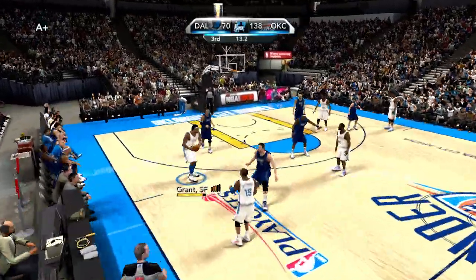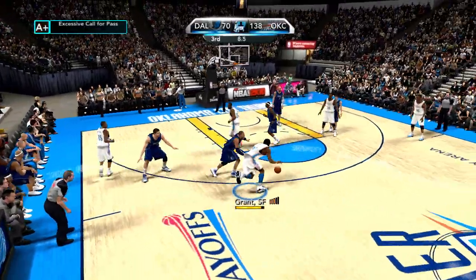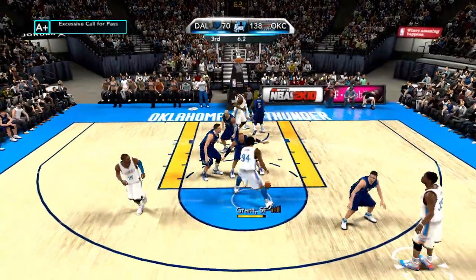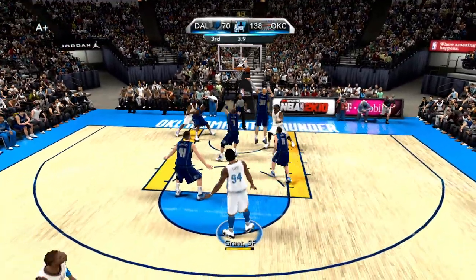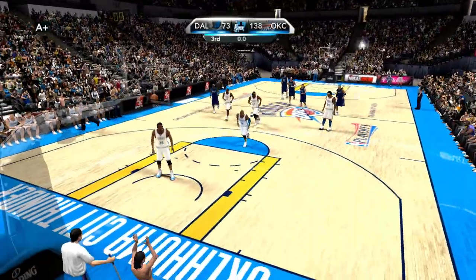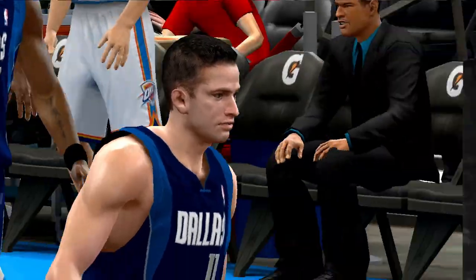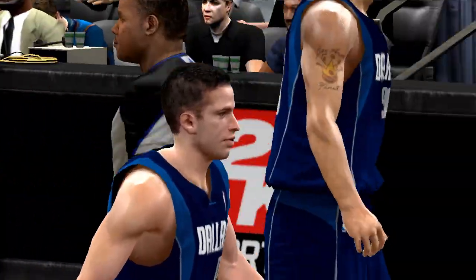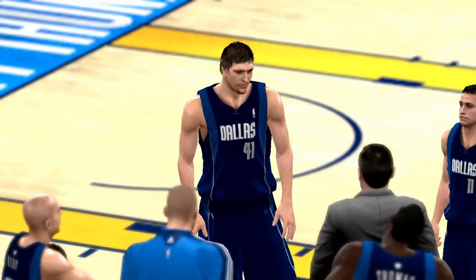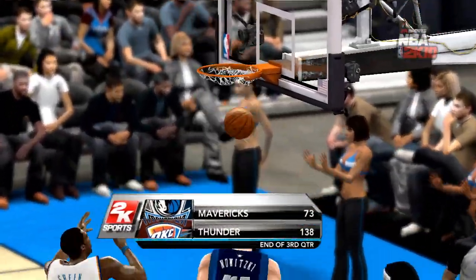Here's Westbrook. 14 points for him. Grant, guarded by Marion. Offline from the high post. Here's Barea. Oh, he knocks it in a... Beautiful buzzer beater. Just in time. Unbelievable. When a shot like that falls, even the hostile crowd has to crack a smile. We're at the end of the third quarter, and we've got a blowout in the making.